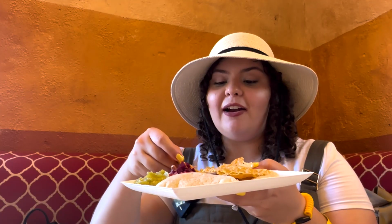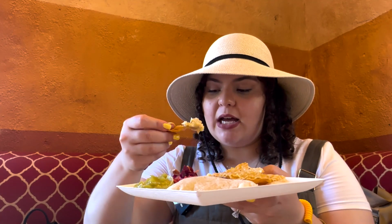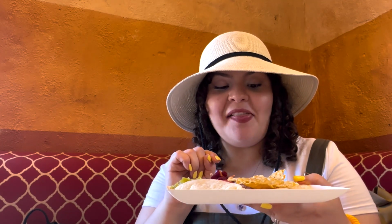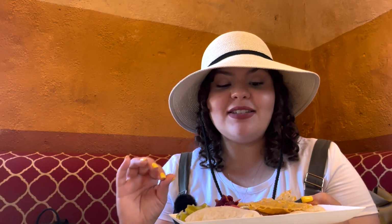I love hummus. All right, I'm gonna try the traditional first with the papadum. There's artichokes in here, and that is delicious. I feel like I've actually never had artichokes and hummus before, and I feel like my whole life has changed. That is excellent. Papadum, super crispy.